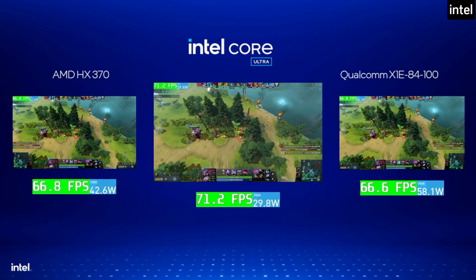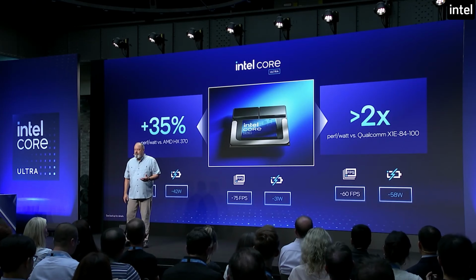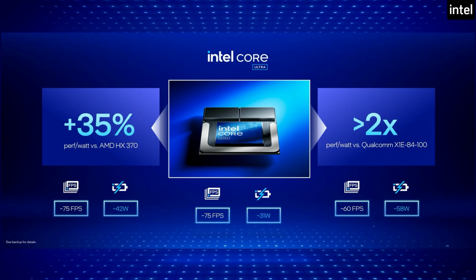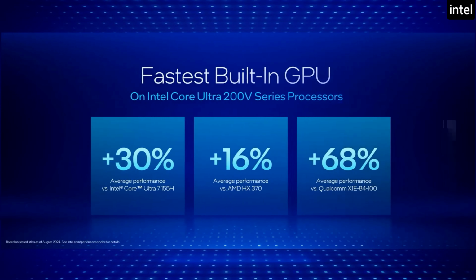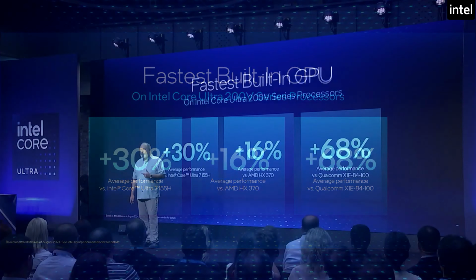If we do the math, Lunar Lake laptop delivers 35% more energy efficiency than AMD, and over twice that of Qualcomm. At the end of the day, however, we know performance is king for everyone watching, so let's recap. We're 30% faster than our prior gen, 16% faster than AMD, and 68% faster than Qualcomm.